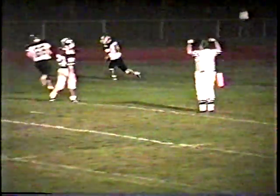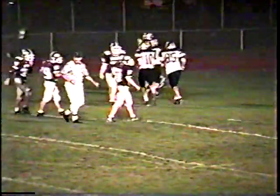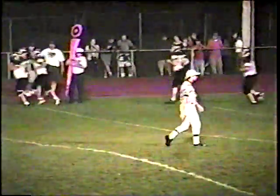Ricky Gates with it. Ricky Gates is going to break one. Ricky Gates gets a varsity touchdown. Number 40 takes that one in 29 yards for the touchdown. As that was a J&B Vac touchdown.